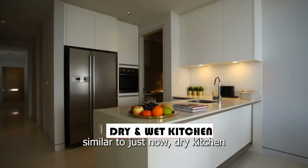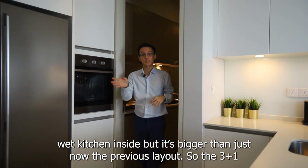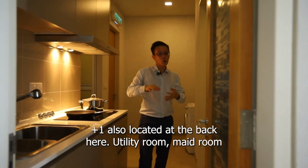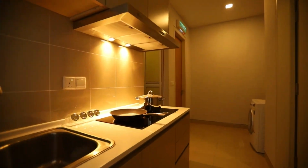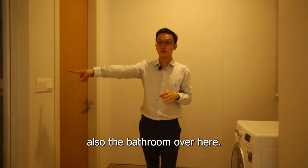Similar to the one just now, dry kitchen and wet kitchen inside, but it's bigger than the previous layout. So the 3+1, the plus one is also located at the back here: plus one, utility room, maid room. Also the bathrooms over here.